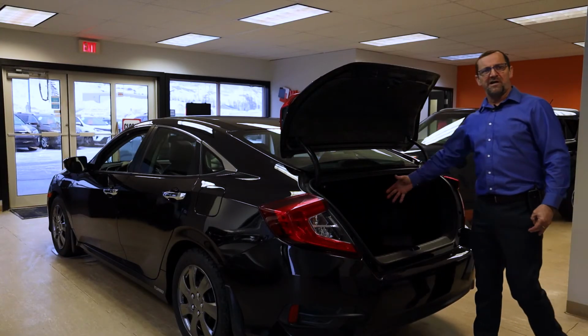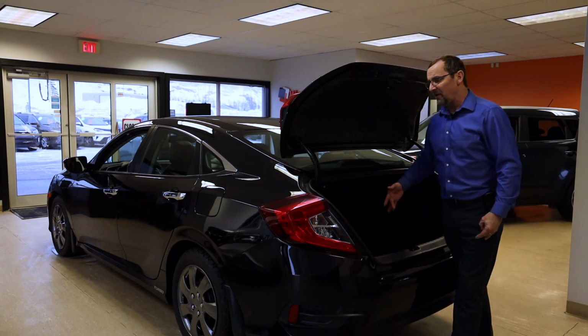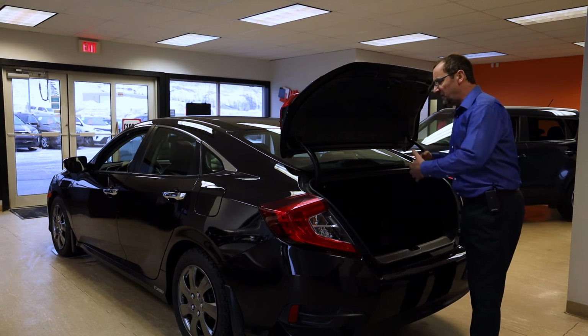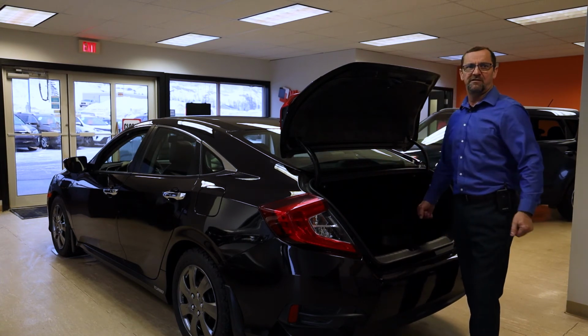There's plenty of cargo space in this Honda Civic. Another option of this vehicle is it has 60/40 split folding seats. So if you need some extra room, drop the seats down, shove your cargo in, not a problem.